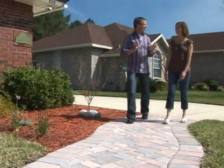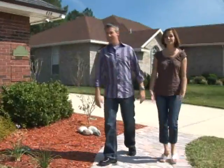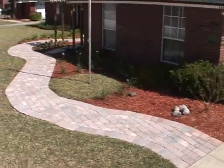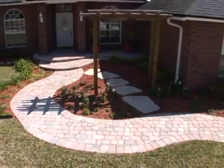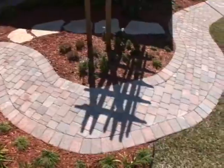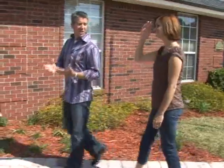Wow, Yvette, this curb appeal project turned out awesome, huh? It really does. I love the new paver pathway. The curves in it are so nice. I know, it makes such a difference when we come in instead of a straight, boring concrete patio. Upgrade to pavers, put some curves in it, looks nice.